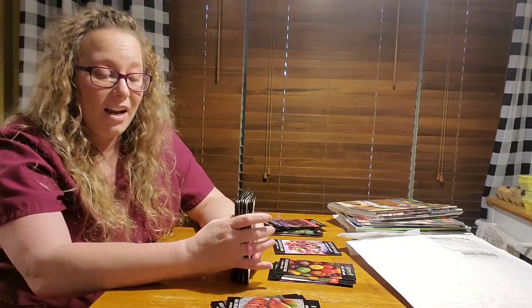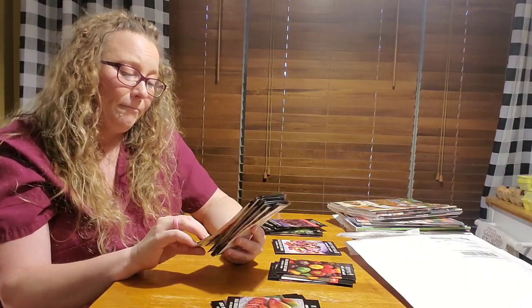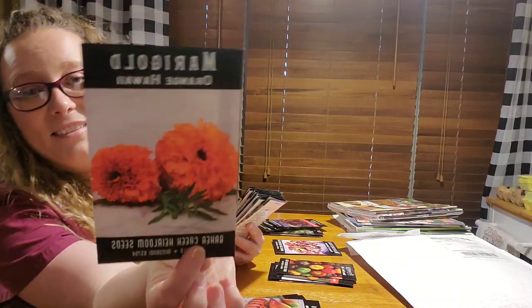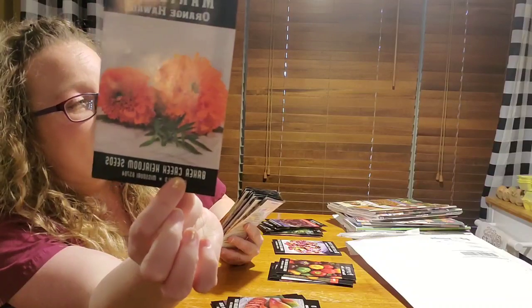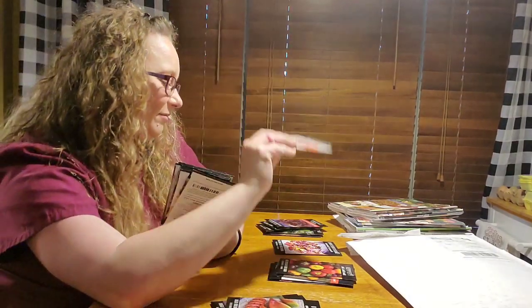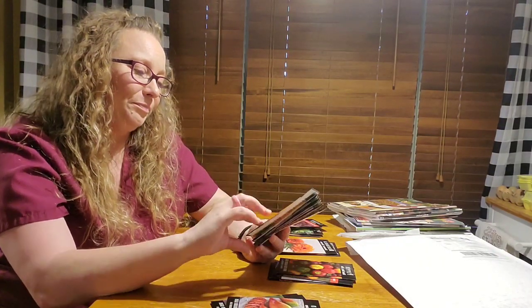And y'all, we ordered quite a bit of flowers this year. Flowers are just beautiful. I'm really into big flowers. Big and orange when it comes to my flower selections. Here's the marigold, the orange Hawaii. When I looked at this in the catalog, the blooms on these marigolds were as big as the palm of the hand. So I was like, yeah, I got to have that. Plus, they're a wonderful companion flower for your garden crops.